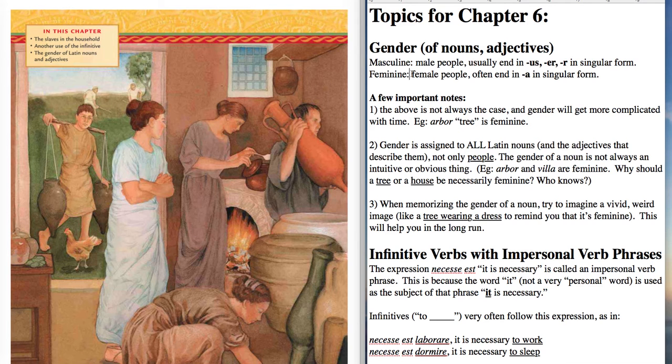The feminine gender is assigned to female people, and maybe you've noticed, most of the women, their names end with the letter A, at least in the singular form, and that also goes for a word like Anquila, which is a slave woman, obviously a feminine gender. So those are the basic hallmarks you're looking for to assign gender to a noun.